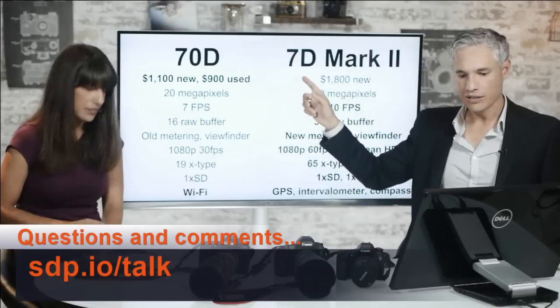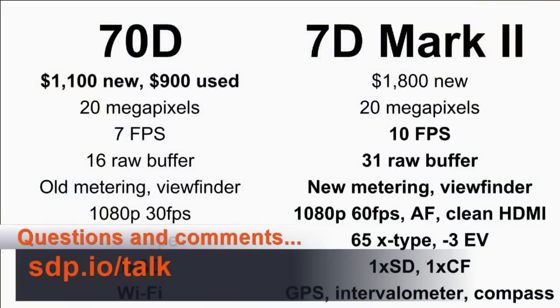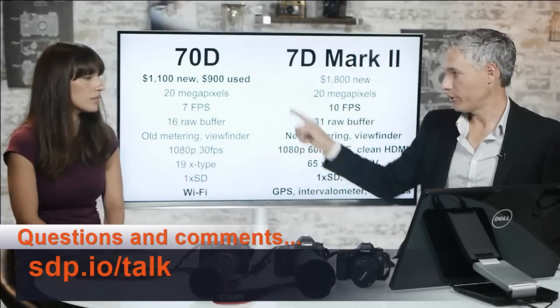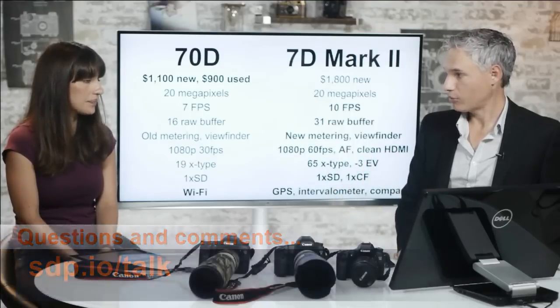You can see the 70D, a little bit cheaper than the 7D Mark II, is going to be basically the same sensor, only 7 frames a second instead of 10. It makes a difference for wildlife and sports, but not for anything else. A buffer about half the size, so that's going to be a real problem on the 70D. You just won't get many pictures before you run out, and in our experience, we use it for sports and wildlife. It is a problem.